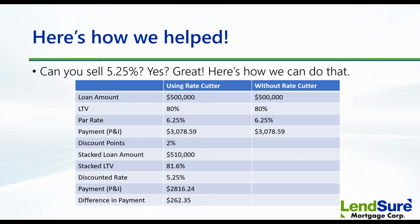First of all, can you sell 5 1/4? Absolutely, I can. So that's actually going to solve your borrower's problems, correct? Yes. Okay, so let's go through this. So looking at a loan amount of $500,000, as we mentioned, 80 LTV, our 6 1/4 par rate, your payment would be $3,078.